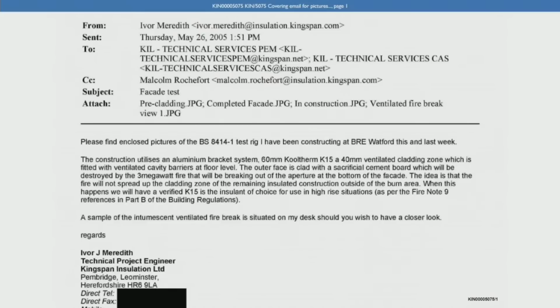Now, is it right, did you share an office with Mr. Meredith at this time? He said in his evidence that there was a period of time, although he couldn't give us precise dates, when you shared an office. Is that right? There was a particular time where Ivor and I shared an office, but it was sometime before May 2005. I see. Well, he says he's put a sample of that intumescent fire break on his desk. Did you go and have a look at it? I can't recall. I'd seen images of it previously, but I can't recall going into his office to have a closer look at it.